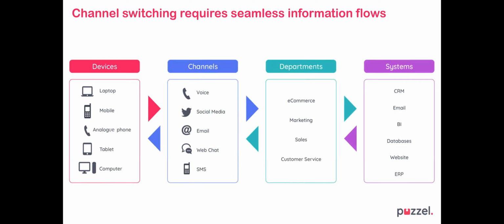So what we're finding is actually, in order to do channel switching, there has to be a much deeper rooted integration in the back-end systems, and that will enable departments, so cross-departmental information, to be passed using these back-end systems, regardless of what channel the customer chooses and regardless of the device.